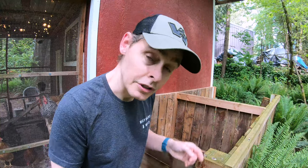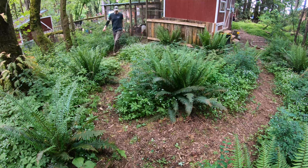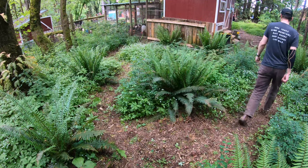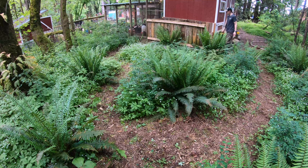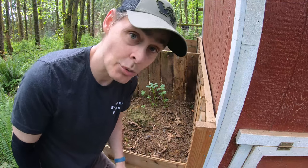You might remember me building these compost bins right next to our chicken coop last year. This side has pretty fresh material, and it's not going to be ready to use this year. This bin has had time to compost, and it's ready to go.